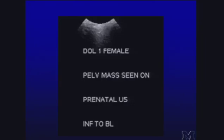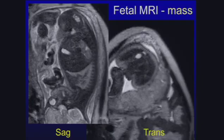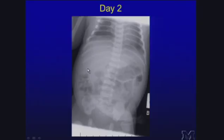So this child, and this is the history typed in by the sonographer, had been seen. They wanted an ultrasound done to follow up on a prenatal finding. This is just the fetal bladder. The child's head is at the bottom of the screen. The rump is towards the top of the screen, and that's the fluid-filled white fetal bladder. But then there's another white thing down there also, just anterior to the sacrum area right there, and they thought there's some kind of a cyst coming off.